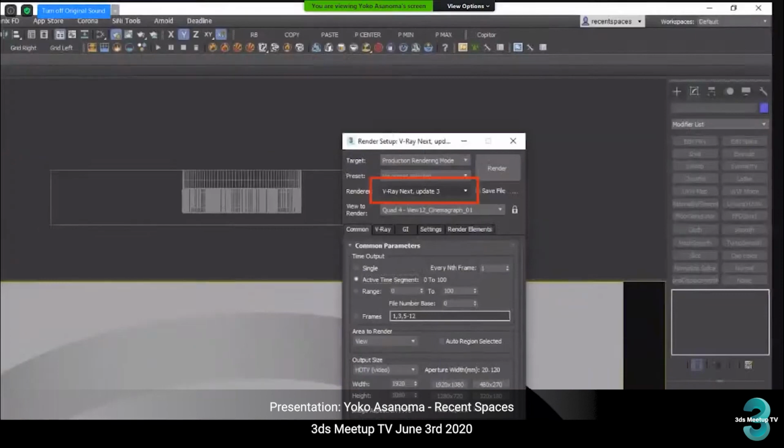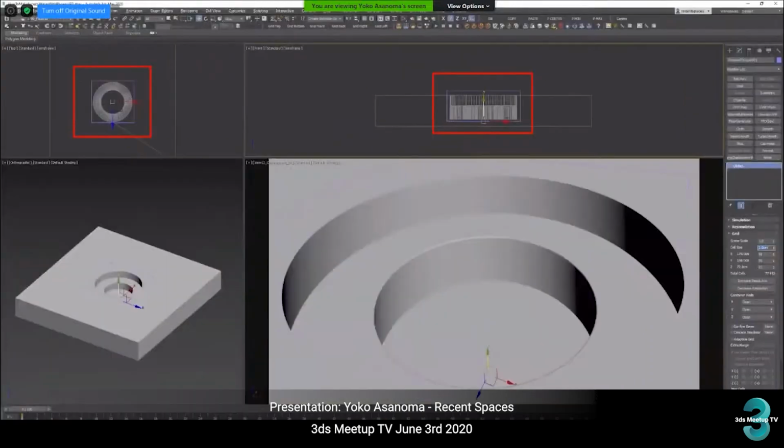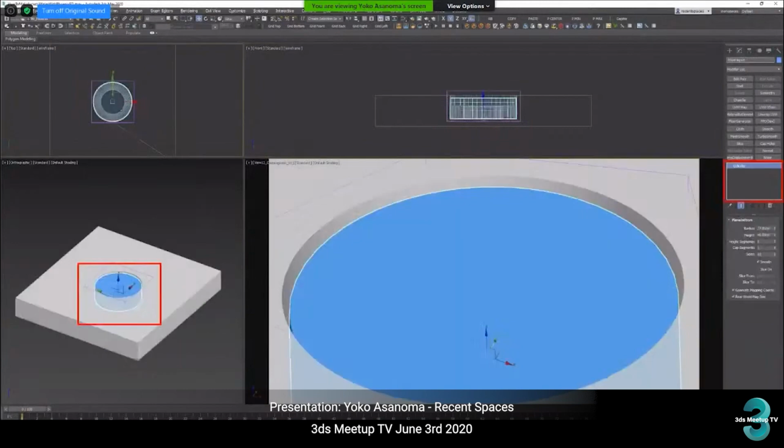So some Phoenix FD effects, like Phoenix FD foam, are not supported by Corona Render at the moment. It seems the next version, Corona 6, will work with it. So anyway, so far we set up the scene with V-Ray. So let's create a liquid sim into the scene. This will be the main controller to produce the water. Create a cylinder to fit in the jacuzzi.